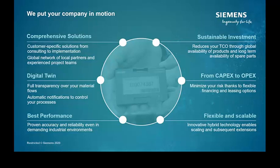Some best performance: we have quite tight accuracy demanded at industrial level. So 30 centimeters is quite a small, tight accuracy. And we have obviously the comprehensive solutions. So we have a global network of solution partners and project teams around the world. We have RTLS hubs in some regions that obviously have the expertise to support any RTLS project.